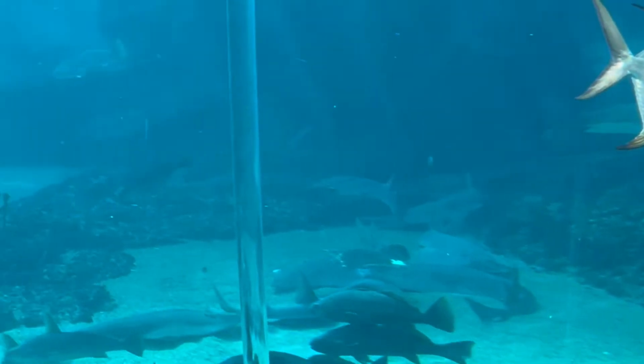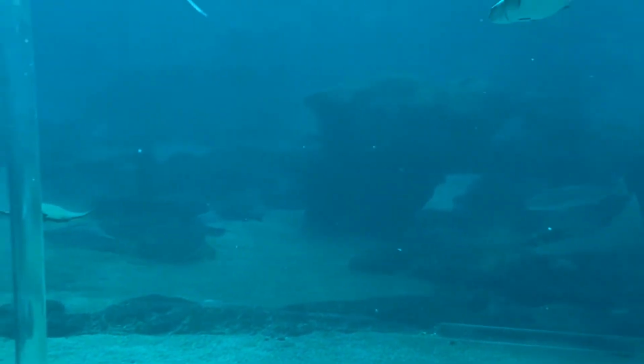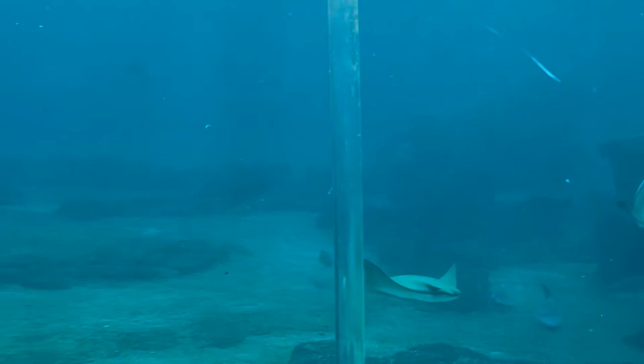Big windows in our predator pool, our open ocean pool. Can you see a massive difference in the environment here? And you can see the animals.